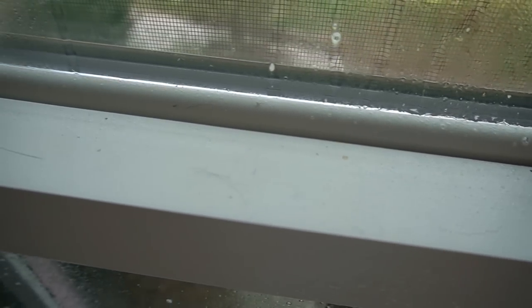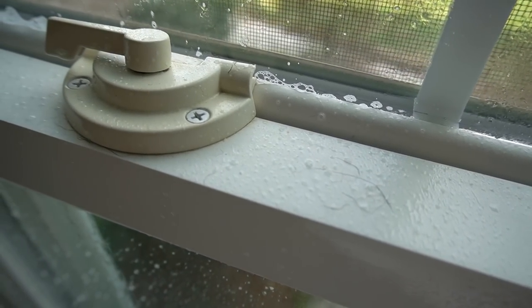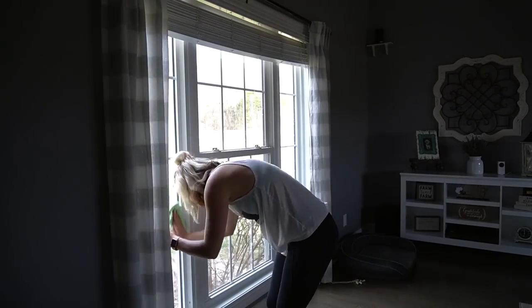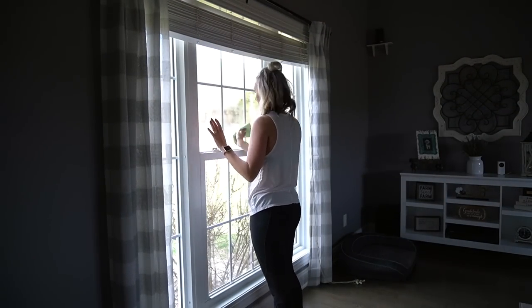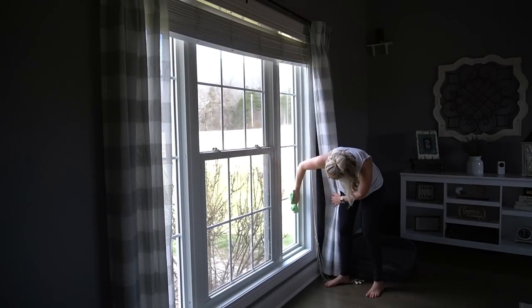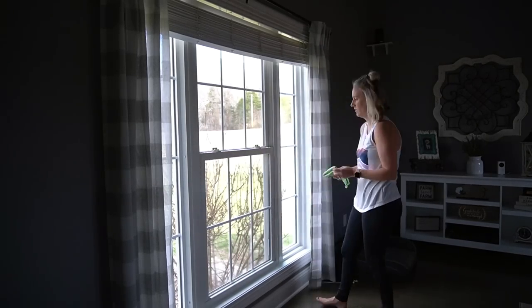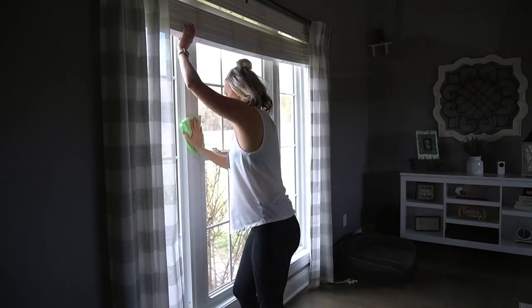But as you can see, all that dog hair alone can cause your home to have bad odors. When you have pets, you want to make sure that you're constantly vacuuming and constantly wiping because pet hairs have dander, and the dander is what has the animal smell. So I wanted to really scrub down these windows and get them nice and clean.